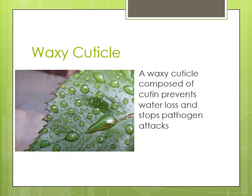It also prevents pathogen attacks, because in order for a bug or a bacteria to get into the plant, it has to get through the wax, and that's pretty thick. In fact, we tend to coat some fruit too. If you go to a store and get a fruit, like an apple, typically it's coated in a very thin layer of paraffin or wax to prevent microorganisms from getting into it. That's why you wash it.